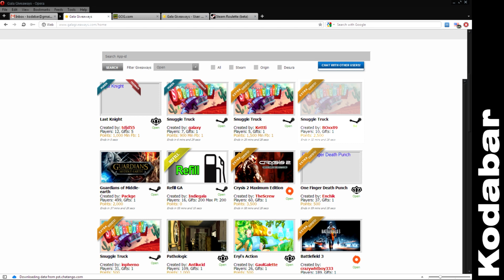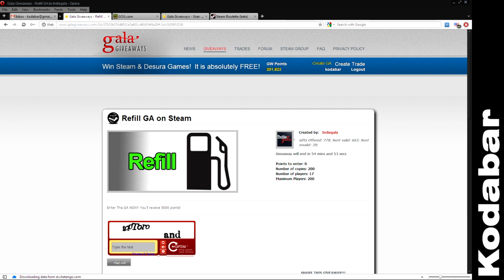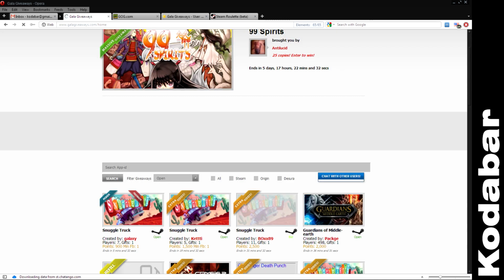But now we're going to look at refills. These are quite important. They're free to enter, and you get 5,000 points for entering. There we go. This is how you gain extra points. So 0 points to enter, maximum of 200 players. And sometimes these refill ones will have a CAPTCHA on them. Actually, I don't know what it's to stop, but fill it in, play, and when this ends, I will get an extra 5,000 points. So these are handy. There are other ways of topping up points, such as if you buy stuff from the Indie Gala store, or buy one of their bundles or whatever, you get certain points that you can transfer over.